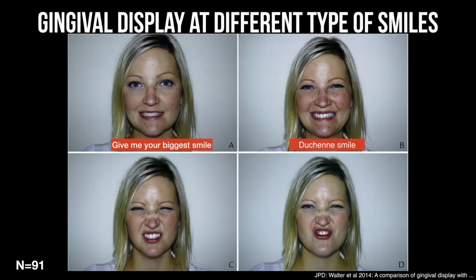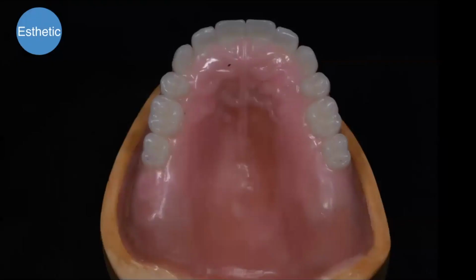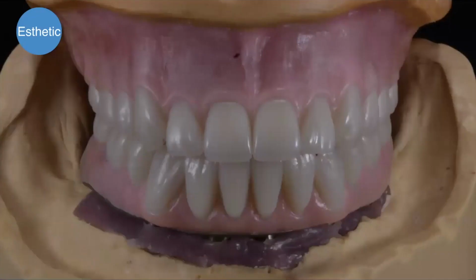This article was published in 2014 from Loma Linda by Dr. Walter and colleagues, and you can see if we have a Duchenne smile, we have some glimpse of disgust, so we can lift up our lips and you will see the maximum tooth show you will have, or you can have a kind of funnel shape. I like the funnel shape because it maximizes the amount of gingival display, and you will know where to start from. And then at the end, you finalize your teeth setup, and then you do the festooning, and you make sure you have enough room, and you finish the job.